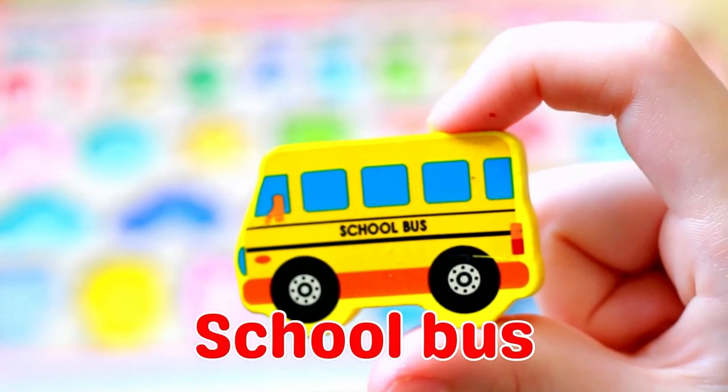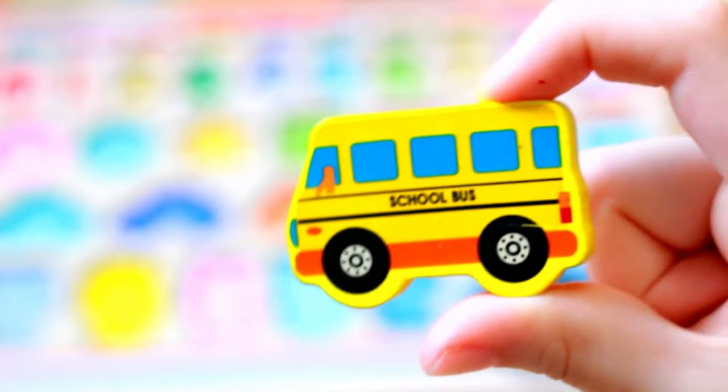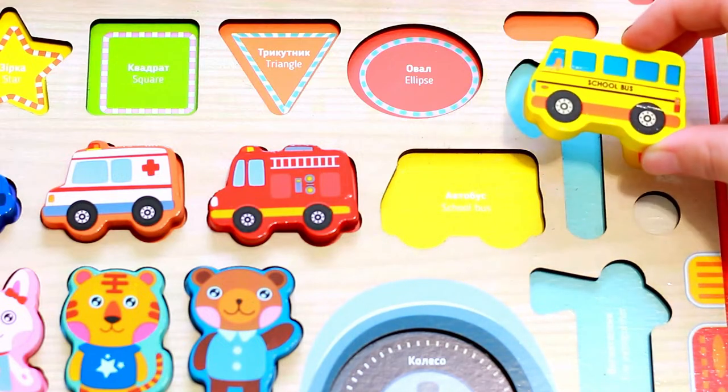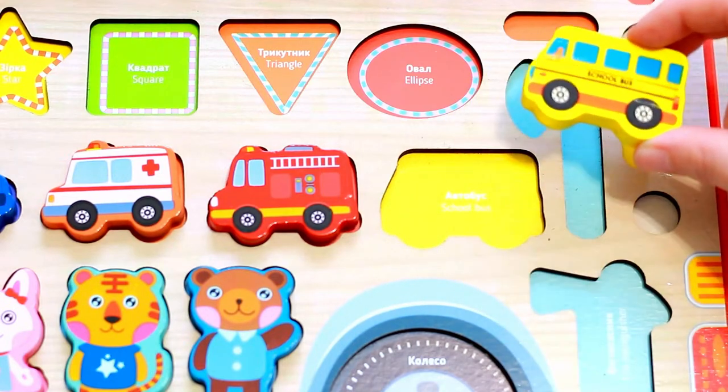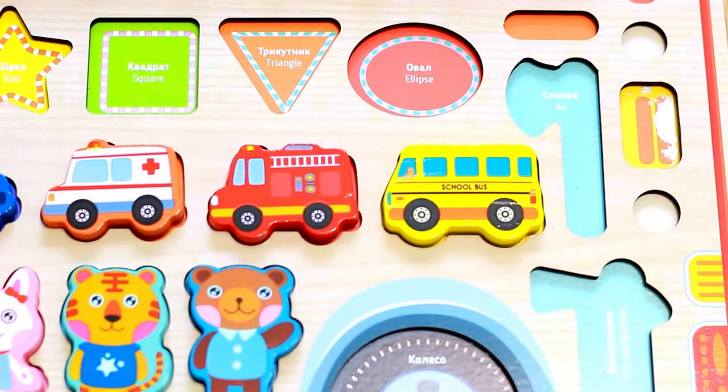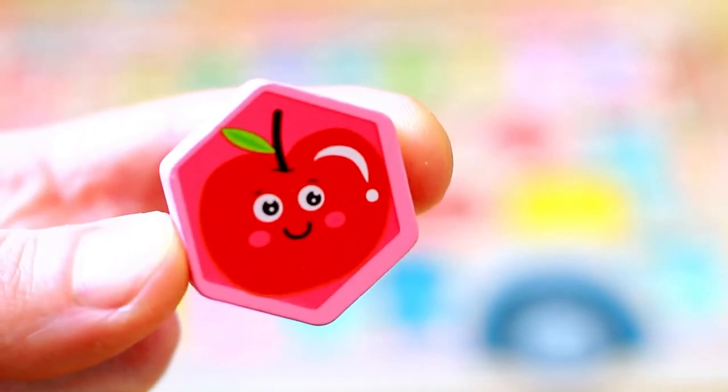School bus. Our final vehicle is a school bus. Can you help me find it? Excellent. It's a school bus. Let's complete our vehicle lineup by adding the school bus. Fantastic job on our vehicle quest. Stay tuned for more exciting discoveries and adventures with these amazing vehicles. Let's dive into the wonderful world of shapes together.